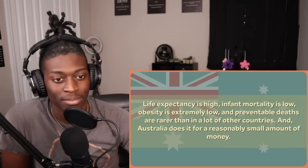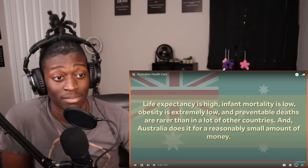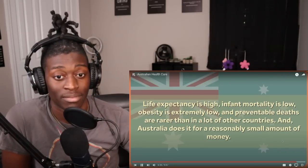Australia also has a disparities problem, with many indigenous populations having lower quality outcomes and poorer health than other citizens. But life expectancy is high, infant mortality is low, obesity is extremely low, and preventable deaths are rarer than a lot of other countries. And Australia does it for a reasonably small amount of money.